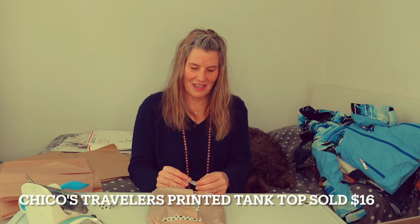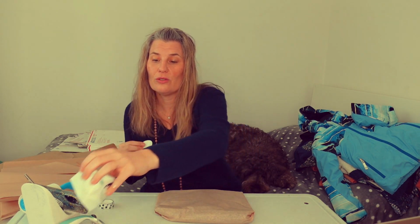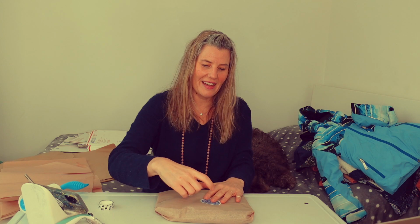This Chicos Traveler top I called Chicos Travelers Printed Tank Top, size extra large. Really nothing too compelling there. I didn't even note what the color palette of the item was. I'll usually put after the title but before the size, black and white or something. I did say printed, but it's just kind of funny because I didn't really elaborate on that.